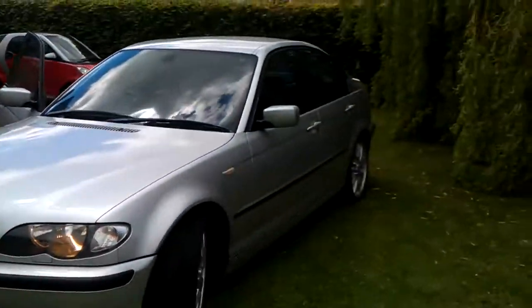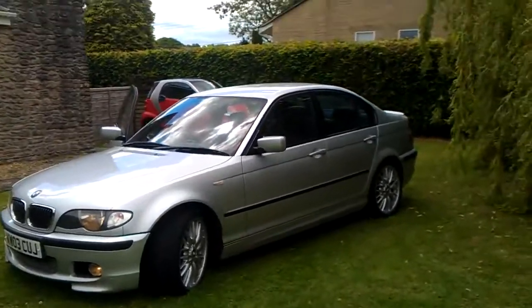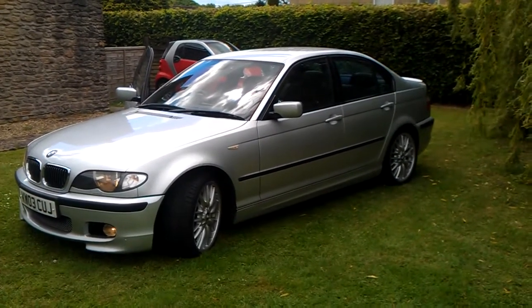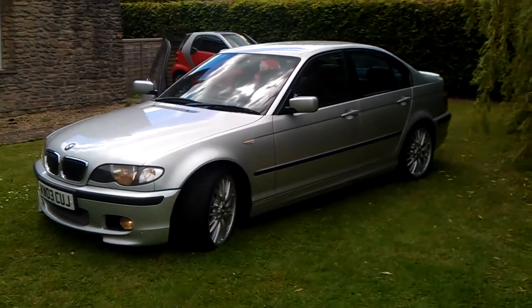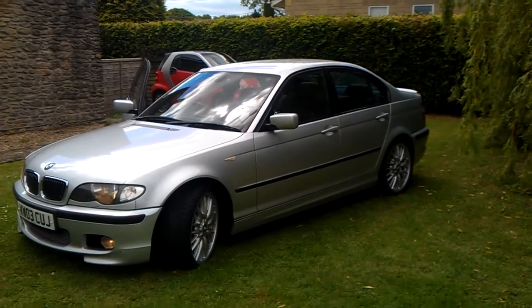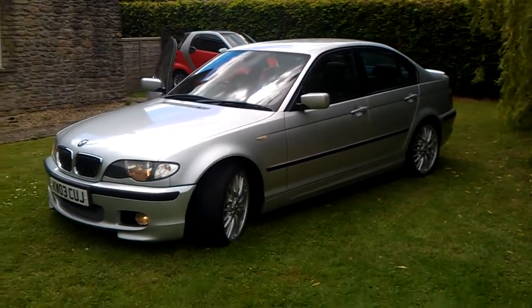I stuck a new number plate on the rear because the other one was discoloured and looked a bit horrible. So there she is, a 330D manual, 184 brake, ready to go, and at a couple of grand, excellent value for money in my opinion. It is as it is, and that's about it really. All I can say is 30-40 miles of driving, and it's started on the button and driven very nicely. Main dealer part exchange this was.